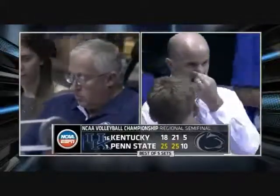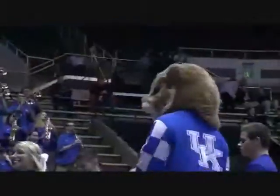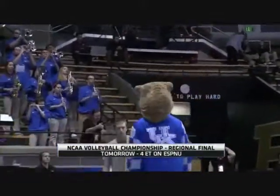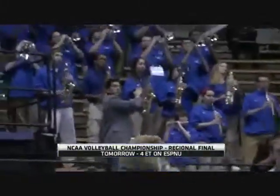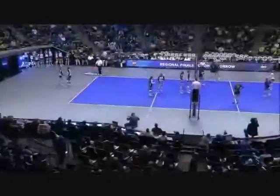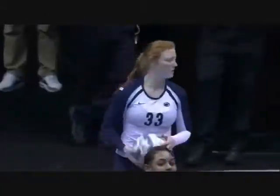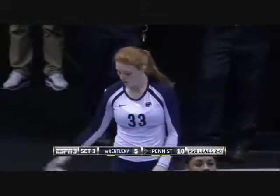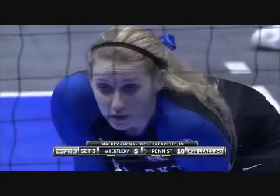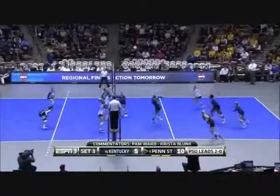Welcome back. Penn State with 2 sets up and 5 points up now here in the 3rd set. We want to remind you that tomorrow night we will have the NCAA Women's Regional Final from West Lafayette at 4 Eastern Time on ESPNU. And it will be one of these teams and the winner of the Minnesota-Purdue match coming up. Both teams that you're looking at right now, Kentucky and Penn State, lost in the Sweet 16 last year. UCLA, the eventual national champion, took out Penn State, while #1 Texas beat Kentucky.